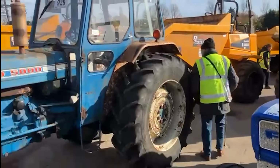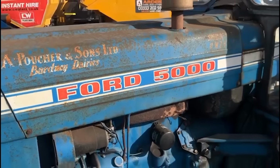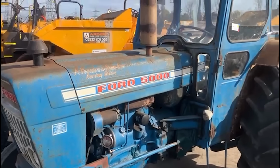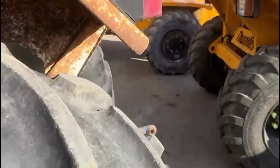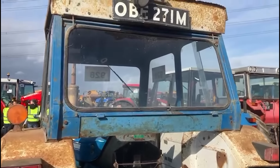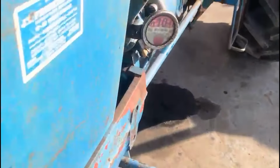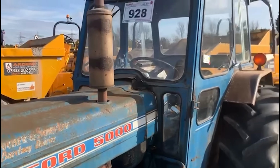If we come away from the Fordson, here's a local tractor to us. A Pouch and Son, Barty Dairies, just around the road from where we live. It's sold from Christie's in Horncastle. The Christie's depot is now a Turnbull's Builders Merchants, but there we go. That is a nice little tractor. I suspect it's probably been on the farm from new. Very smart, very straight, on an M registration. Quite surprised to see it here, really. I think it's got power steering as well, not too sure, but there we go. A local tractor, just over from where we live.